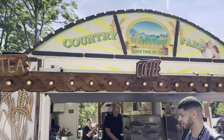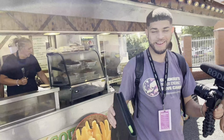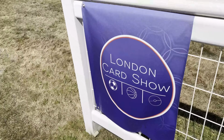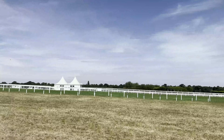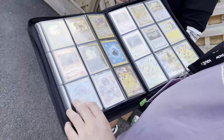And then whilst we were outside, we stopped off and we had something to eat to give us some energy because it was going to be a long day. Shout out to London Card Show as well for looking after us. You guys are great. Then me and Dean went outside and we did a couple of interviews with the card show, and this is the location where the show was being held. Really nice day and really nice venue as well. They absolutely smashed it. Okay, back to the cards.